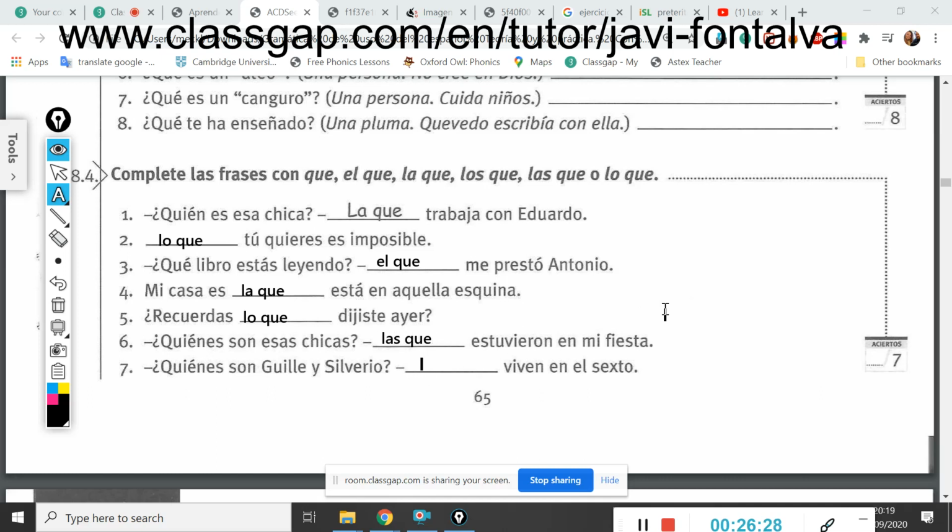7. ¿Quiénes son Guille y Silvio? Los que viven en el sexto. So the ones that live on the 6th floor. So Guille and Silvio, 2 people, so los que. Exactly. Good job. It wasn't easy.